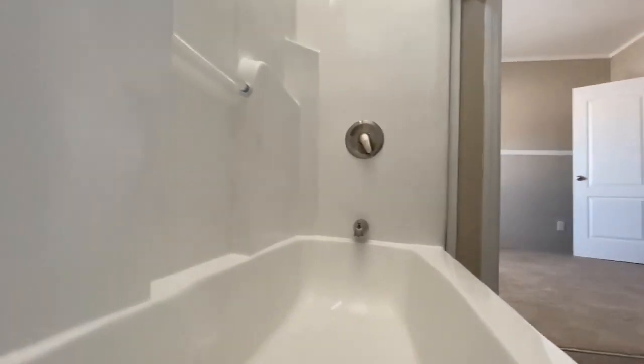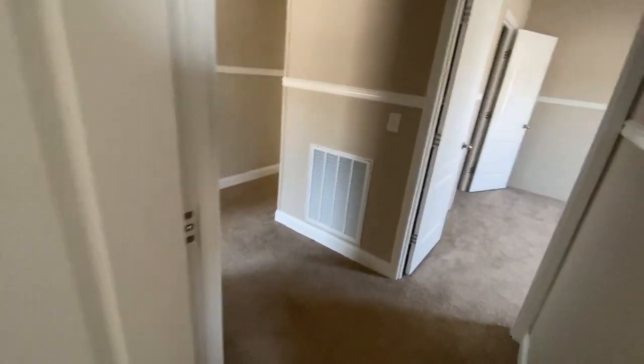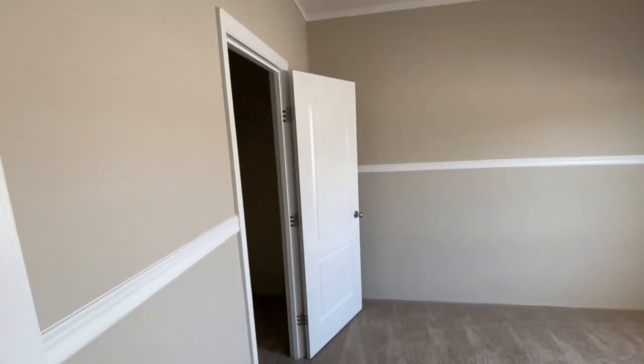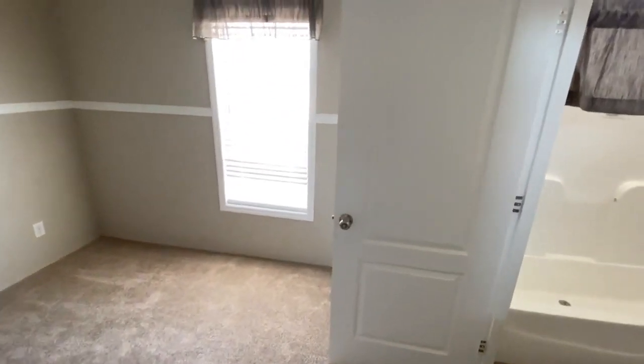So if y'all see anybody else doing this, tell them, drop a hashtag, stop copying mobile homes trends. Write it in their comments. Drop that right in their comments. Hashtag stop copying mobile home trends. Drop that right in there if you see anybody else doing this. I know I'm the first one filming these kind of homes that's doing that. Trust me.